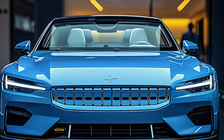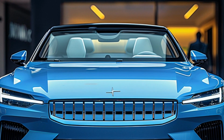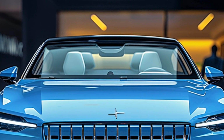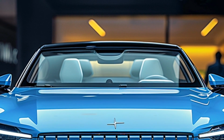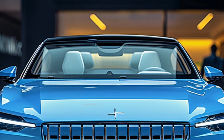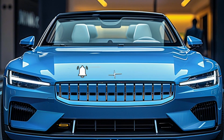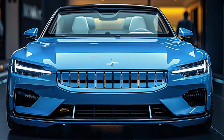Polestar has not shared comprehensive specifications for the 6 yet, but it will utilize the 800-volt electric architecture from the Polestar 5 sedan. This includes an 884 HP dual-motor powertrain, which is projected to propel the car from 0 to 62 miles per hour in just 3.2 seconds.